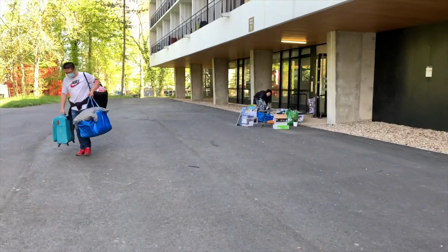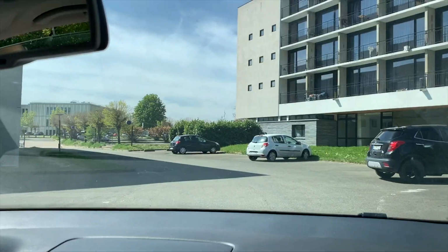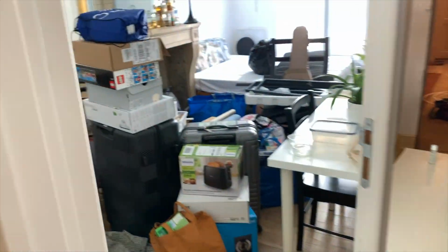I moved out of HEC into Paris for the last month of HEC because my classmate Cody and I found this amazing apartment right in the center of Paris, and we wanted to move into it as soon as possible, so we did.